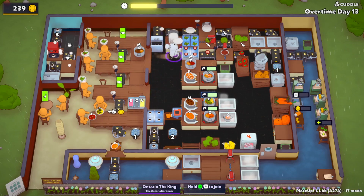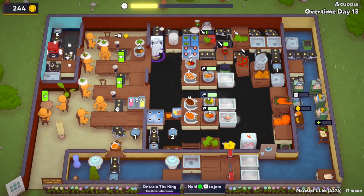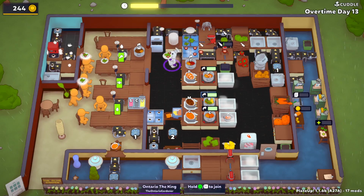Boom, boom, boom. So then the easy part is actually this. Oop, that's going to go down here. This is the easy part.